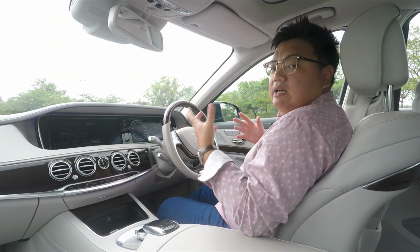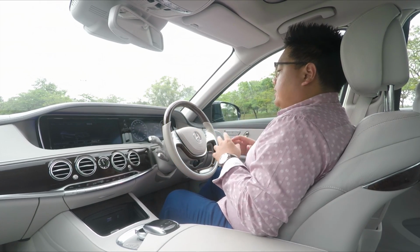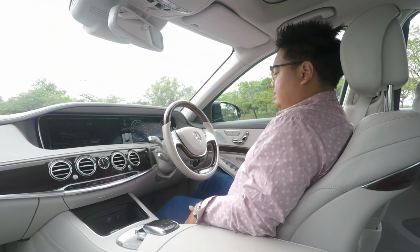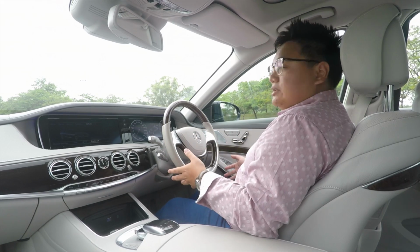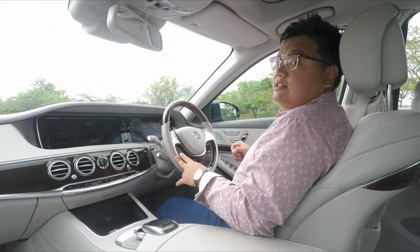But I tell you what, Napa leather or not, the front seats are supremely comfortable. To me, it's by far the best seats in the business. It's very comfortable, it's very wide, very, very supportive, and it's just so soft. You do not get much better front seats in this class.